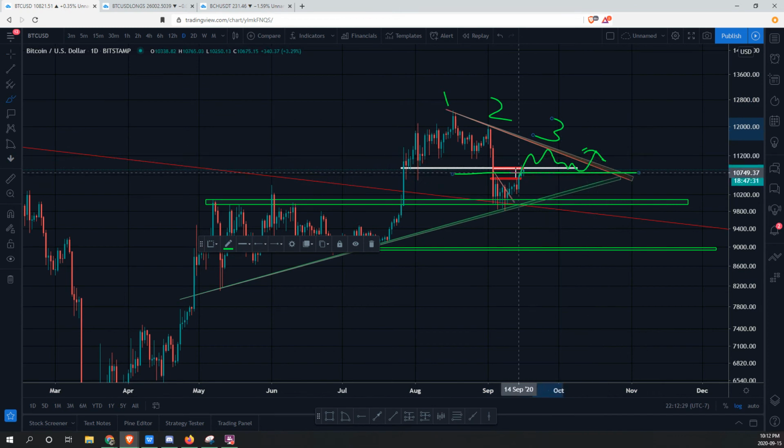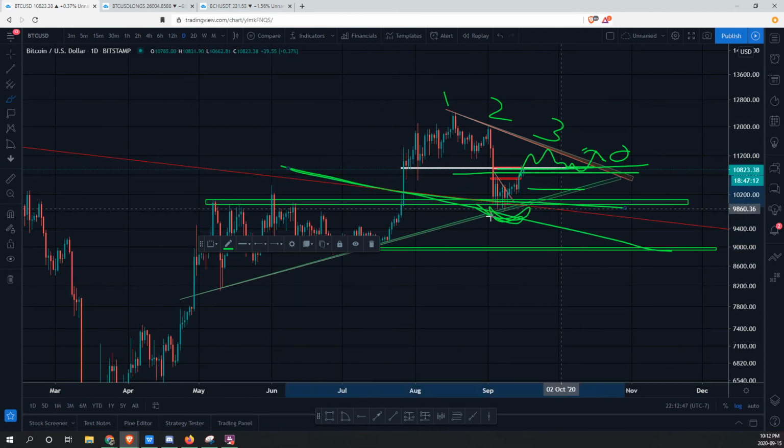And once you see that and you see this nice level of support hold, and then you get a strong impulsive push to the upside holding that 10K zone, I think that's going to be a really good opportunity to look for longs with a stop loss maybe below the 10K zone and maybe a second stop loss below this in case it really does move and drop below this descending trend line.